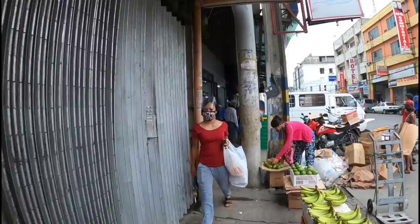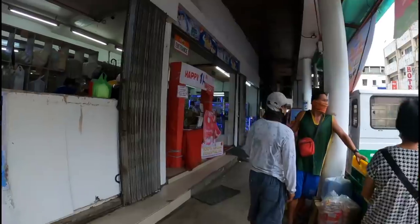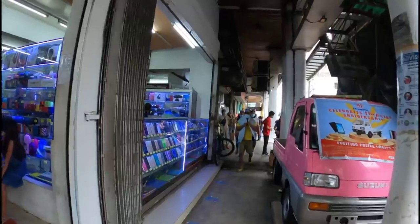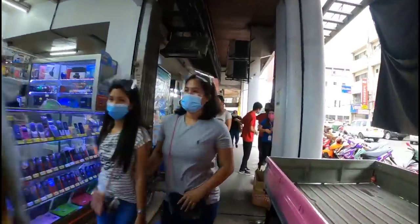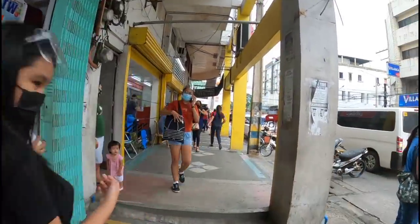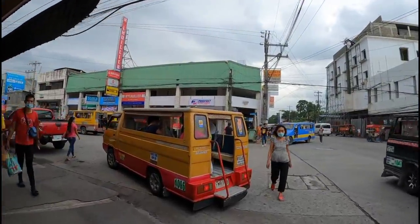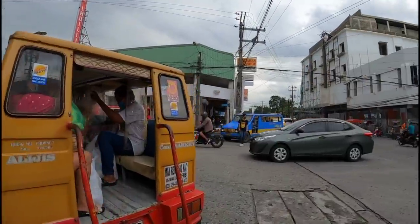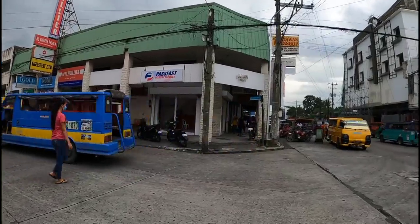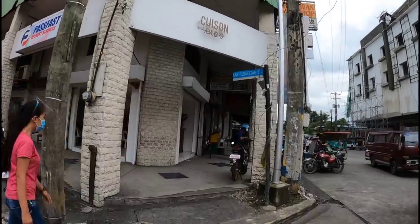And as you can see, all the sidewalk vendors, they're all back in full force. I guess during the pandemic, nobody seems to bother them. They're allowed to do pretty much what they want by the looks of it. So all that time last year spent clearing the streets of sidewalk vendors, you wasted your time. And we're heading up San Sebastian Street now.